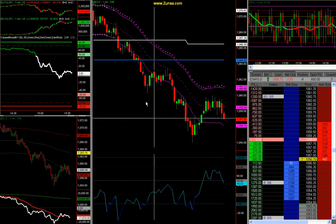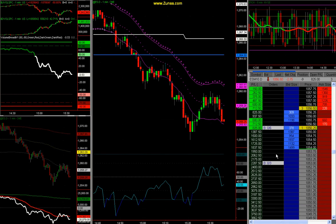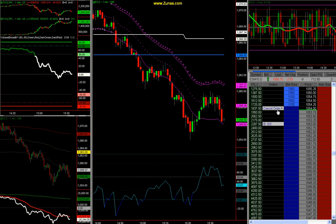Okay. Let's see if buyers come in again here in this area. I'm gonna pull this down actually to stop because I want to see if buyers come in. If buyers come in, then I'm gonna get out. But if they don't, I will actually move these lower. Yeah, you see buyers are coming in again.